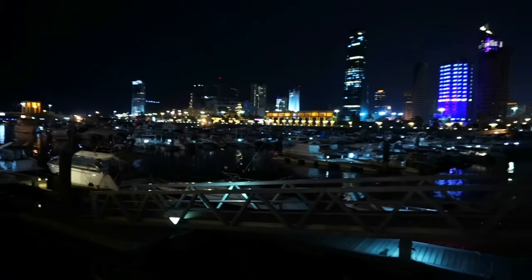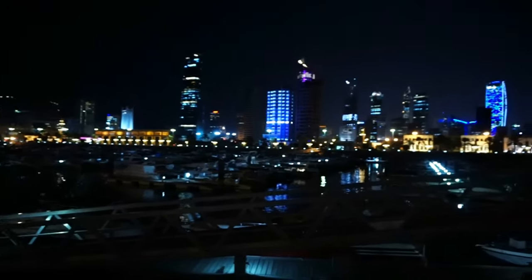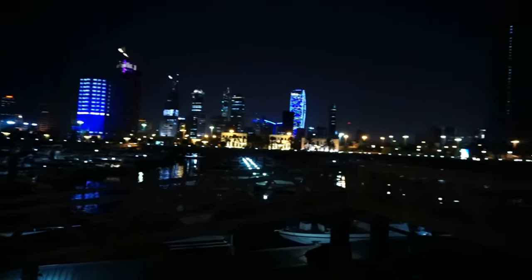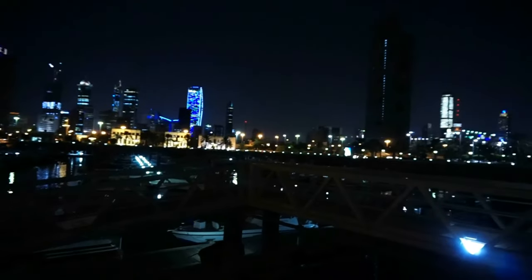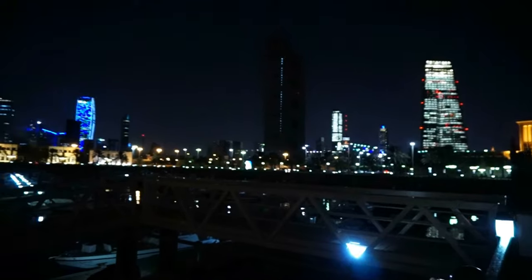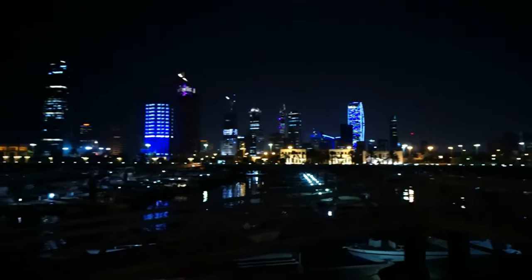But what's really beautiful from here is you can have a full view of the business district of Kuwait City. You can see the skyscrapers here, how beautiful and spectacular they are at night.